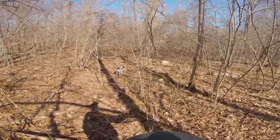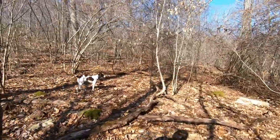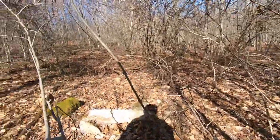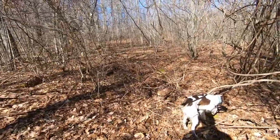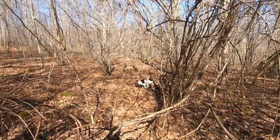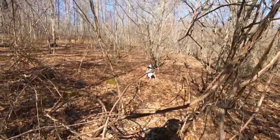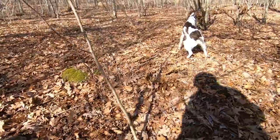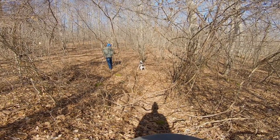Why don't you circle around, Jake? Because I'm willing to bet there's one down in there. This soil is almost always soft. See if you can find it on the ground. Whoa. That's it. There, she stopped. Woo! Go around her as best you can. That bird's right in front of her. She's ready. She's waiting for it to go.